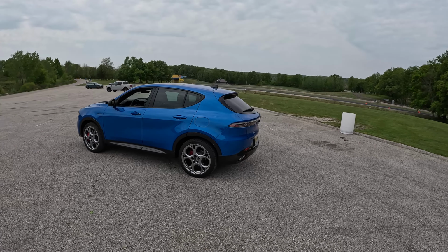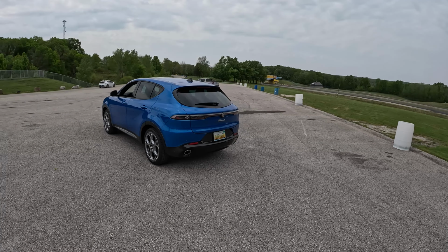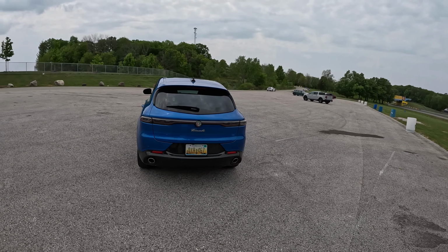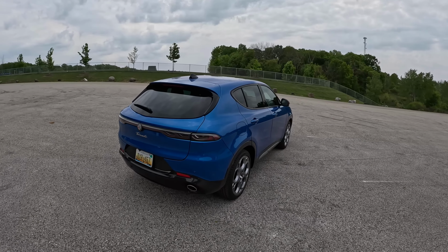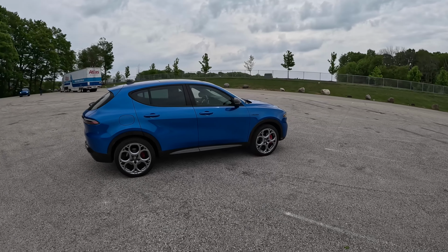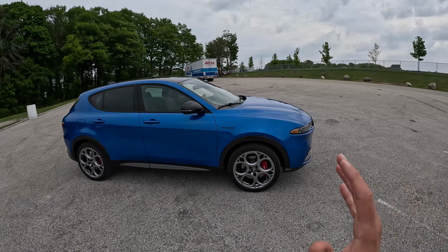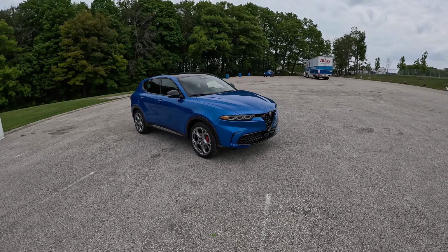That's pretty darn cool. And I think this little Tonale, with its 31 miles of electric range, is going to change the face of PHEVs. Well, all right, maybe not completely, but I think it's so classy and cool looking, and I'm really excited that this has come to market. Because right now, when you're thinking of PHEVs, you're kind of limited to the RAV4 Prime and the Prius Prime, and this is a cool, stylish little crossover that gets the job done.